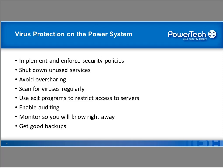Use exit programs to restrict access above and beyond your object security. For example, if you need the FTP service running for back-end processing, does everyone need FTP access? Probably not. Use exit programs to restrict access to your network services like FTP, ODBC, remote commands, and NetServer.